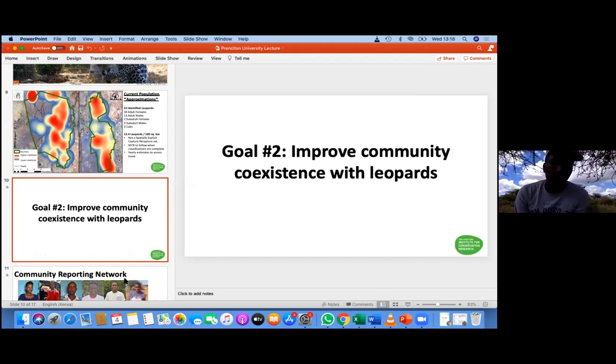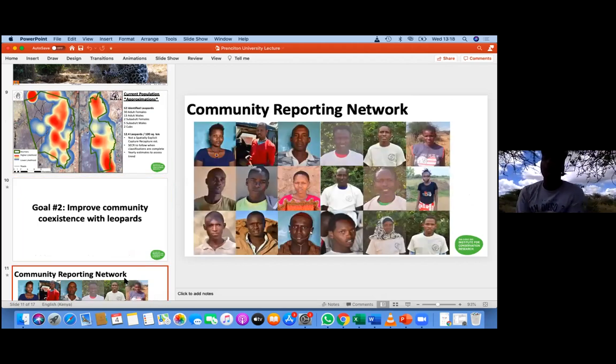So our first goal is that we involve what we call the community reporting network, whereby each and every person that you see on the screen is a community representative from the communities where we work. We give them a mobile phone, and we designed a questionnaire using an app called Survey123.